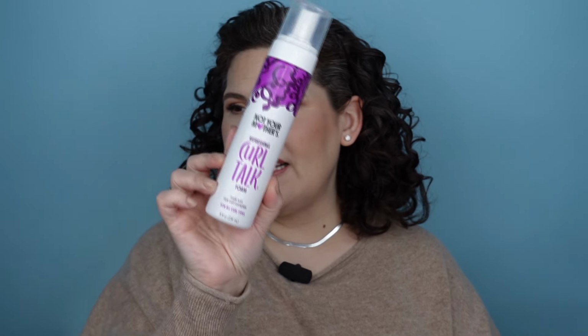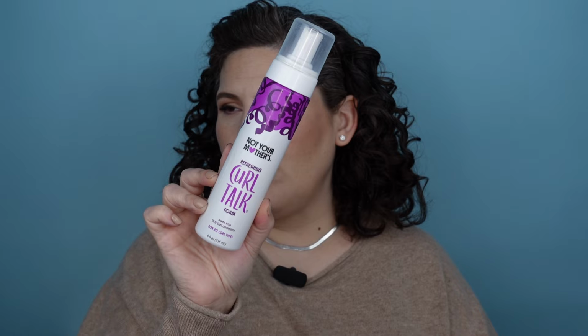Goodbye. Something I did like from the Not Your Mother's line was this. This is the Refreshing Curl Talk Foam. This is a really great way for day 2, day 3, day 4 hair, if you have curly hair, to revive your curls. A little bit of water, a little bit of this, and it's one of those that foams up when you press down on the pump.